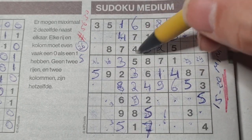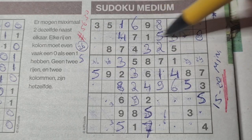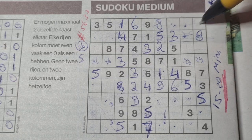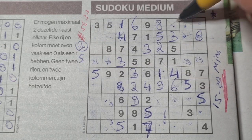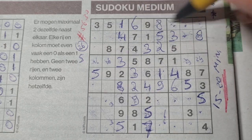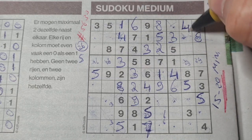All right. So we have a 4 in the third row, 4 in the second row. So in the first row, the only 3 places left for the 4 should be here, here, or there. We see a 4 in this column, no 4 there. Here, 4 in the last column, so no 4 there. So the only place left for the 4 in the first row should be there.